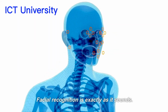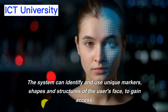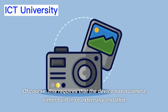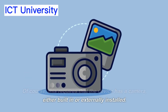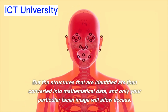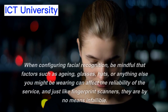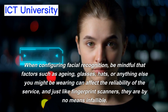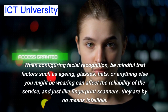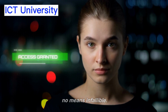Facial recognition is exactly as it sounds. The system can identify and use unique markers, shapes and structures of the user's face to gain access. Of course, this requires that the device has a camera, either built-in or externally installed. But the structures that are identified are then converted into mathematical data, and only your particular facial image will allow access. When configuring facial recognition, be mindful that factors such as aging, glasses, hats, or anything else you might be wearing can affect the reliability of the service, and just like fingerprint scanners, they are by no means infallible.